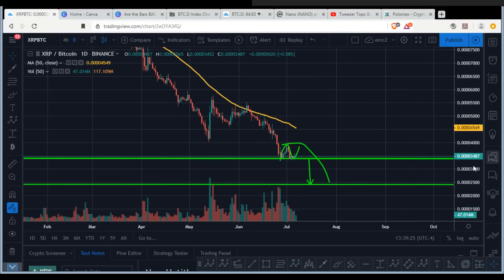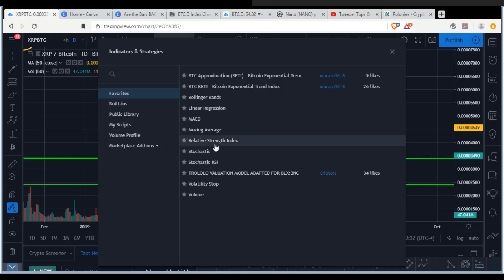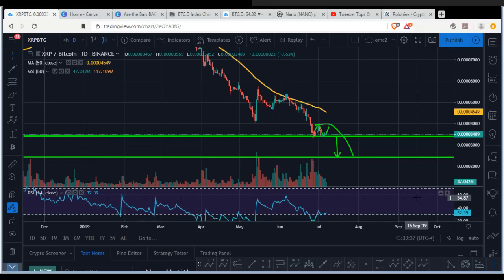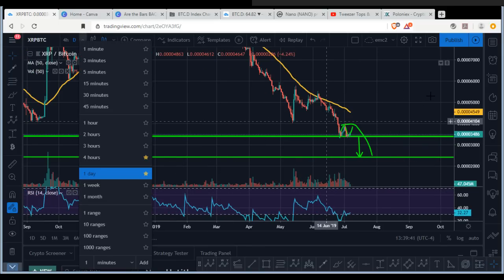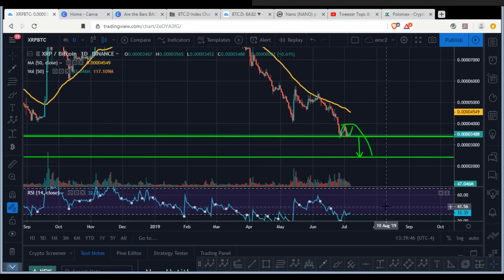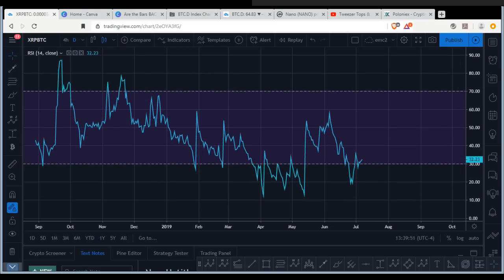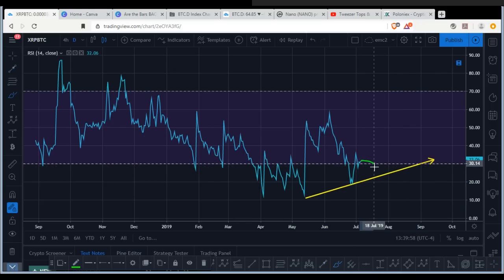So let's take a look at the RSI for XRP. The RSI is not looking bad at all. We've been getting this divergence forever now, so we cannot keep saying divergence. It is just going to be hard to say XRP is going to be pushing to the upside versus BTC, because we could even come back down, just like I said.